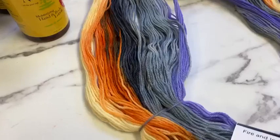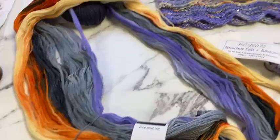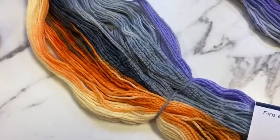Super pretty. This is a 7 series. Any of the patterns that we've used Merino Cloud for, this would be perfect. Even the wrap that I'm wearing would be great out of this. 7 series is a slow self-striping yarn, like an ombre. She calls it an ombre, but it is hand painted with paintbrushes. It is crazy, amazing to watch it being done.